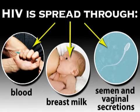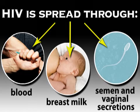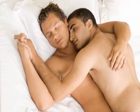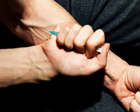This virus is spread through the sharing of blood, breast milk, semen, and vaginal secretions. While anyone can contract HIV, some people have a higher risk than others. These include people who have unprotected vaginal, anal, or oral sex with multiple partners, people who have injected drugs with shared equipment such as needles, people who have been diagnosed with another sexually transmitted disease, and anyone who has had sex with a partner who engaged in these acts.